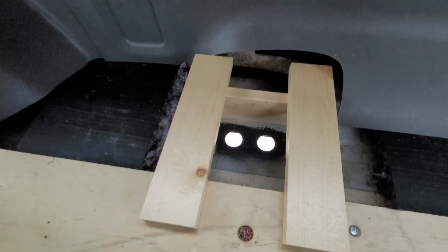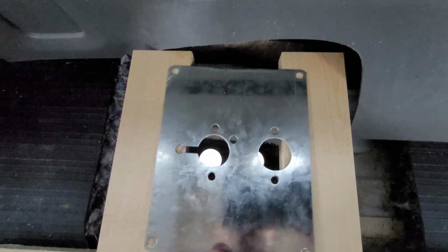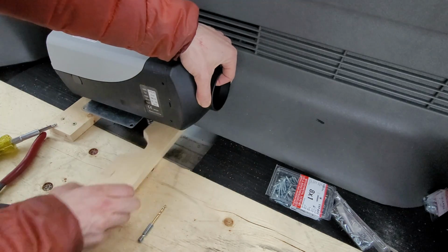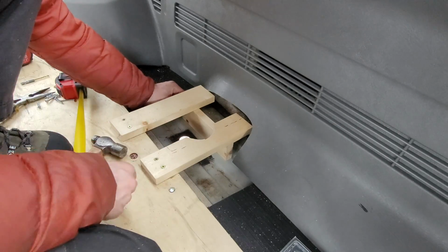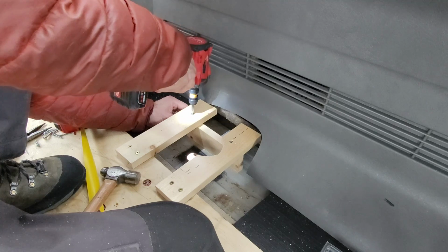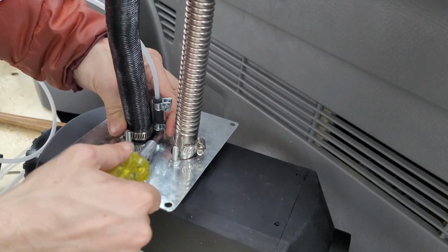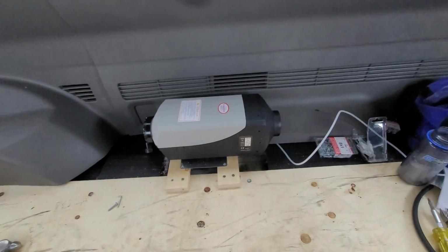Building a platform for the diesel heater now. I'll just have to put the hoses on the diesel heater and make sure that it all lines up. This part is wedged in there good and tight. Put a couple screws down, then this should be a nice solid platform. Not bad, not bad. Let's go outside and finish up that part.